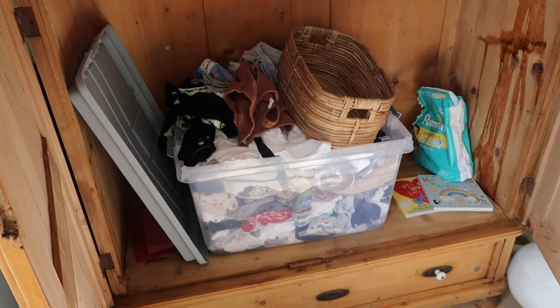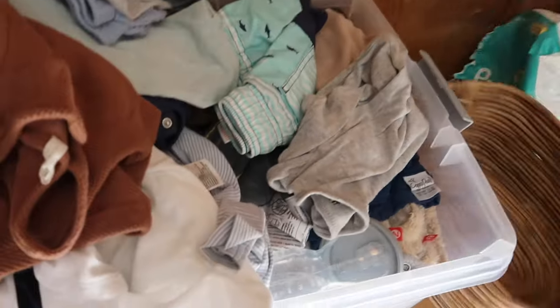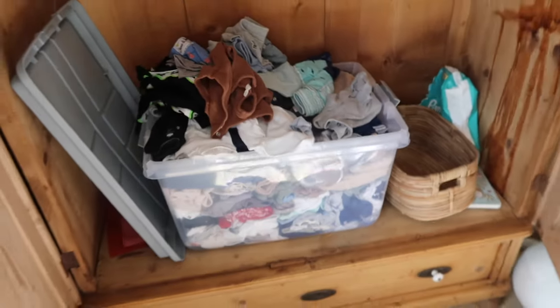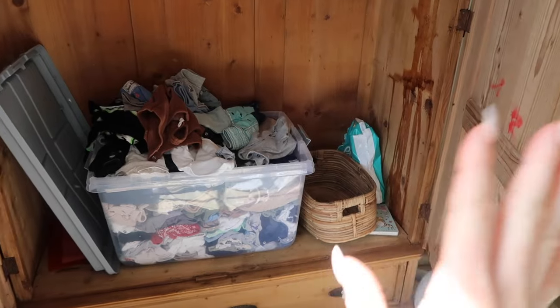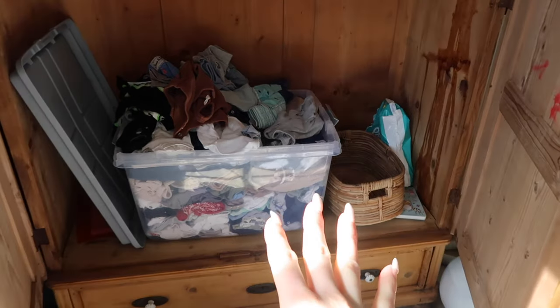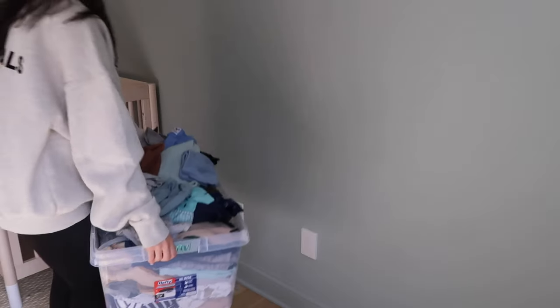So my sister gave us this massive box of her boy clothes, which again, I am so, so grateful for. I'm not having to start from scratch. I get all of this stuff, but I have to go through and organize what can he wear right away? What do we need to put away for the time being?